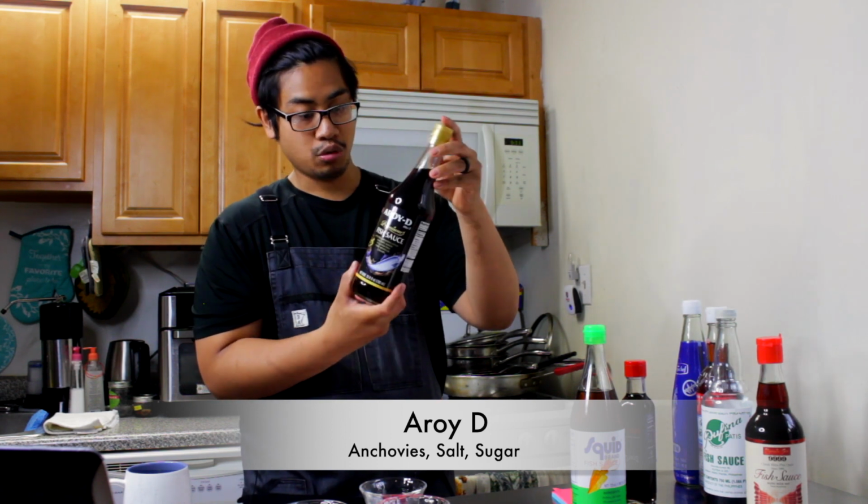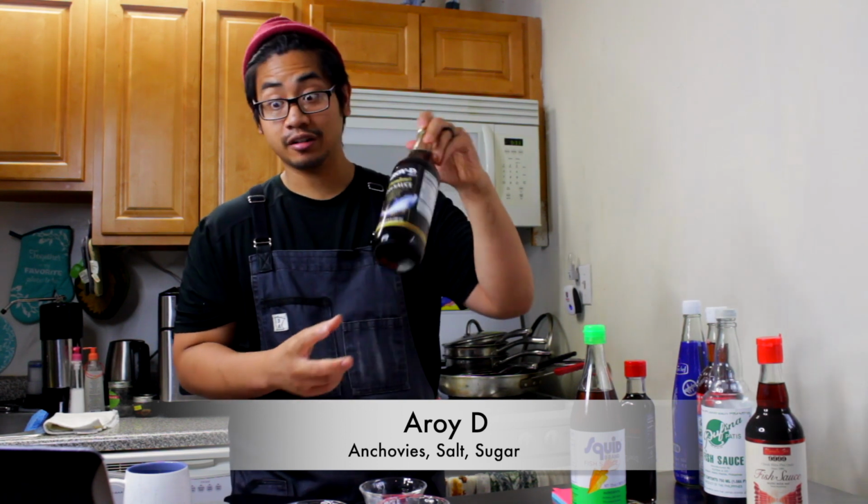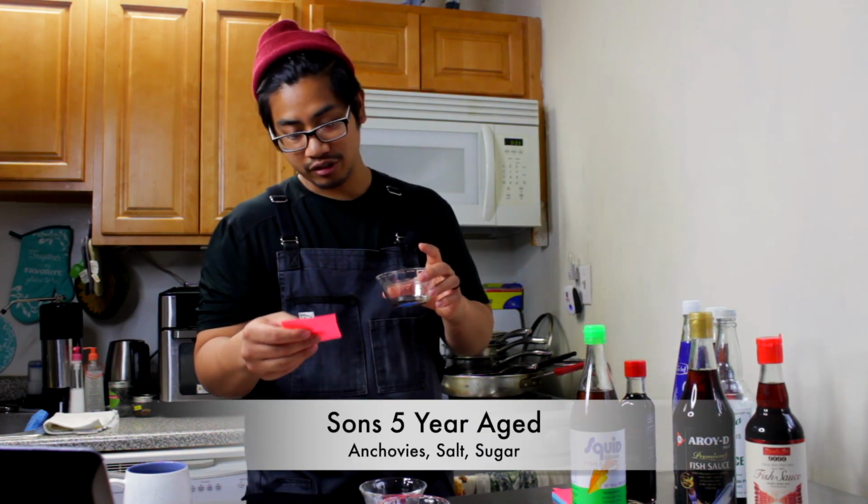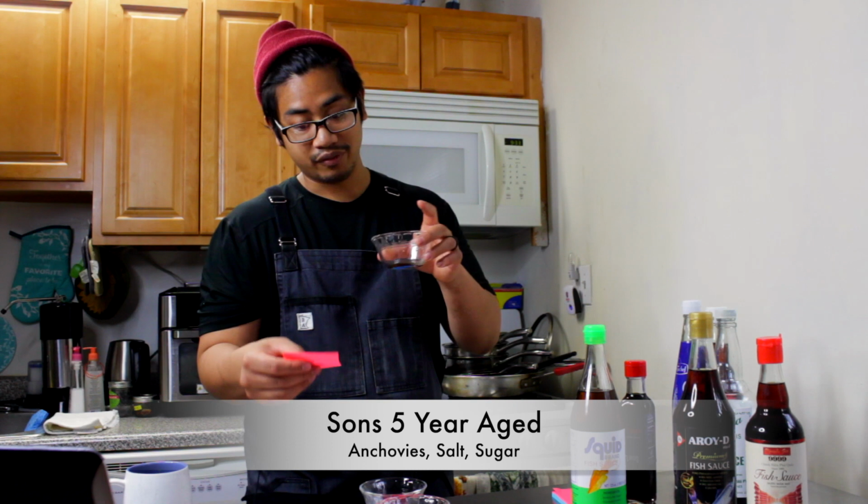Cool. I've never actually seen this one before, but this was my second favorite. All right, deep, thick. All right, this is the third one, the third dressing. Sunned. This is also a great one. This one's deep, very thick, a lot of depth, very smoky.